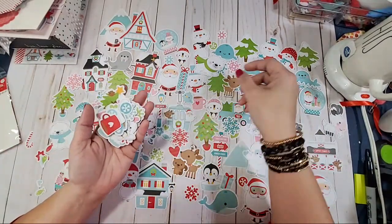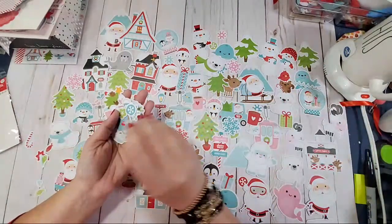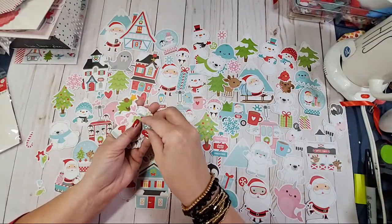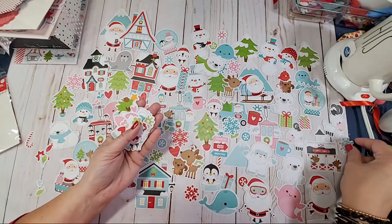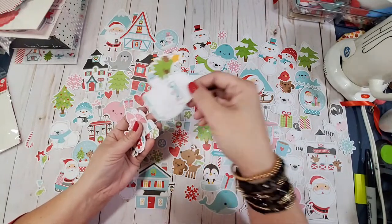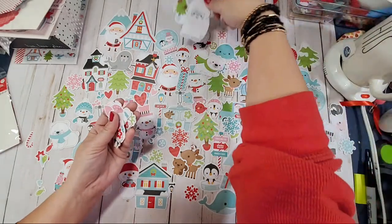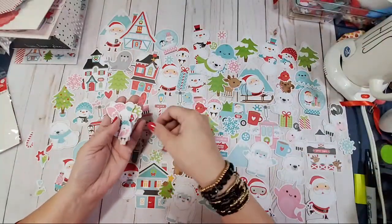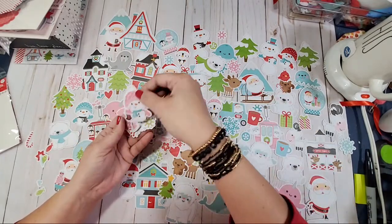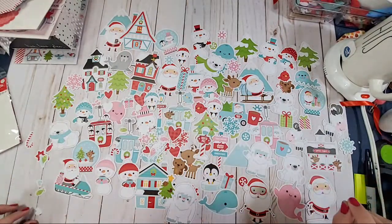Look how cute. I'm just putting them in whatever space that I see, because there's so many. This is such a good deal, you guys. Look at the Yeti. And the squirrel is trying to escape. And there's so many flowers, little flowers, fishes, so many. Lots of snowflakes, obviously, fish, hearts, and everything.